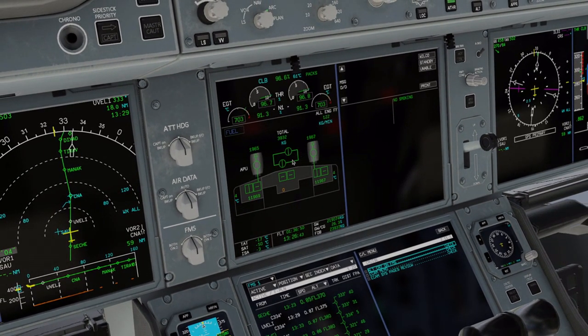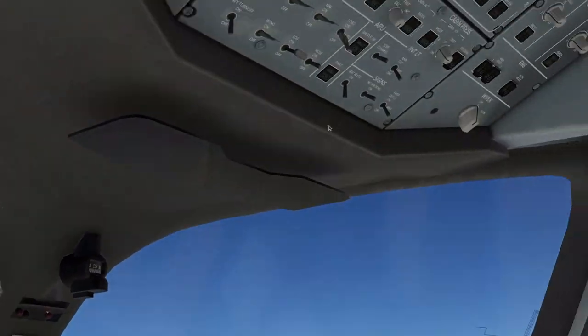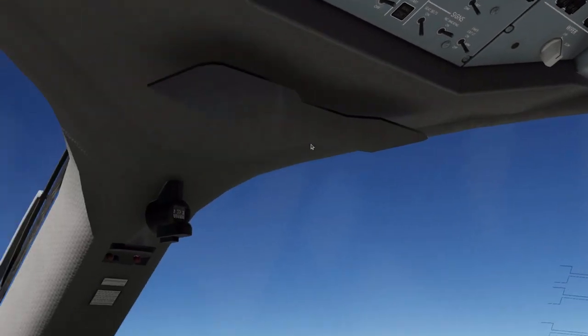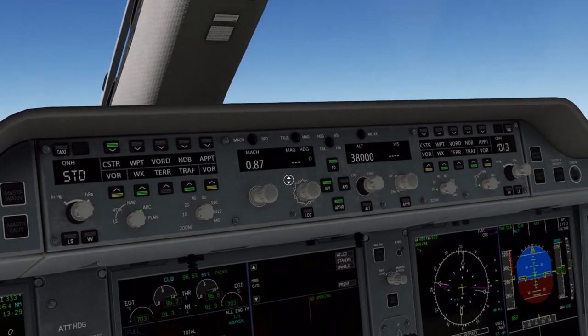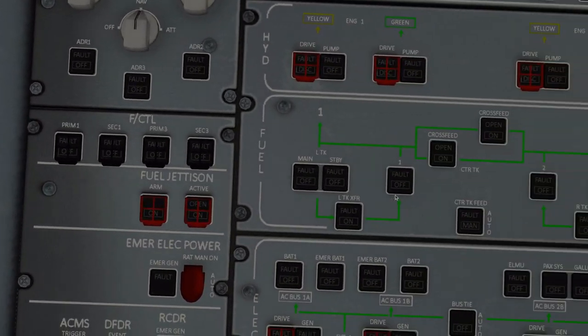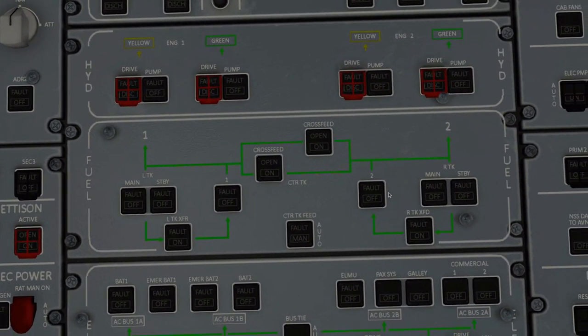I believe that's what this bit in the middle up here is representing. I think this is what's called the cross feed. So if you look at the cross feed up, hang on, let me get into a better position. So here is our fuel panel, and everything is basically lights out as it should be. If you wanted to turn on the cross feeds, we can do that. That's open.